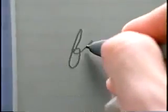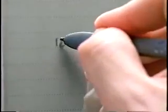Now if the word's only slightly misread, let's say one letter's off, no problem. Just write the correct letter on top of the one you want to change.